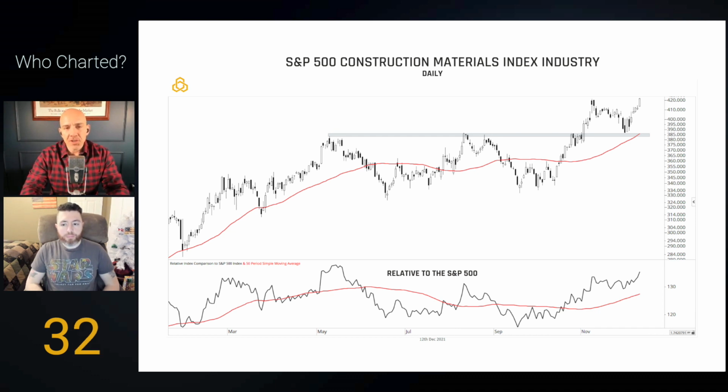First group that jumps out at me is Construction Materials Index, new closing high last week, and on the verge of a relative breakout. So on an absolute basis, we have price trending above the 50-day moving average, which is in line with support at the breakout level. But more importantly, what we love to pay attention to is the relative strength relative to the S&P 500. Nice near-term uptrend above a rising 50-day moving average and on the cusp of taking out those May highs. So we're looking for that to really solidify leadership here for the Construction Material Index. Not there yet, but on the radar screen.